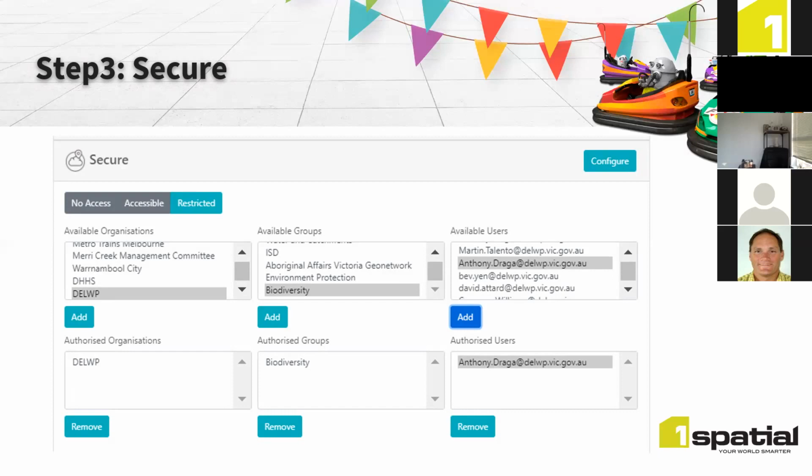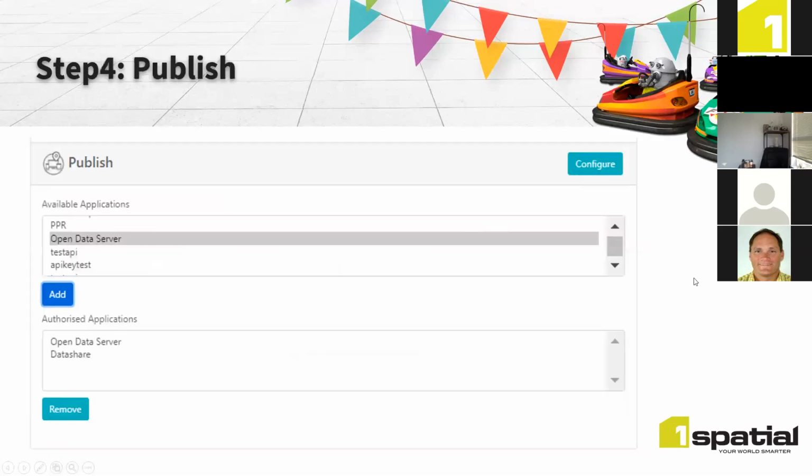And if we click the restricted button, then you get these menus down here that you can see, which is a list of organizations, groups, and people, all coming out of our identity management system. And then the data loader can select the identities from each of those boxes and add them to the authorized list. And those organizations, people within the groups, or individuals will have access to that sensitive data. Again, nice, easy workflow, easy to understand, easy to use, easy to manage data.